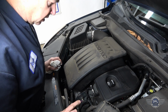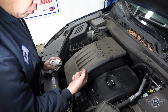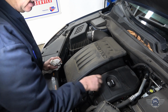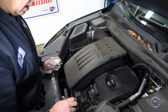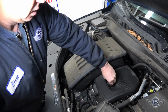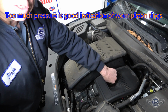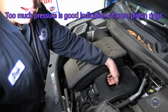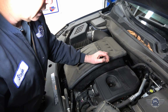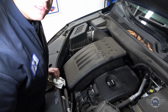One of the common problems with these is the PCV system gets plugged up. The PCV system is basically just a little tiny orifice, 1/16 of an inch, inside the intake. It gets plugged up. And then the baffles in the valve cover also get plugged up, so it doesn't create the proper vacuum of the PCV system. One way to test that is to check pressure in the crankcase, and that should have just the slightest bit of vacuum on that oil filter cap. If there's excessive pressure there, that could be an indication that the rings are collapsed. It could also be an indication that the PCV system is not working properly.